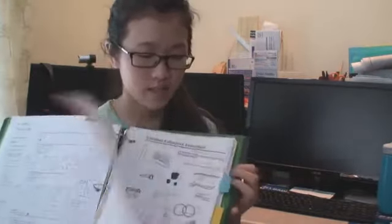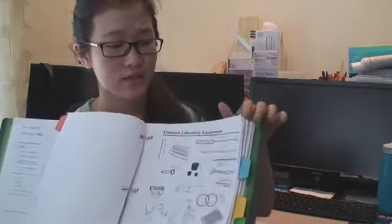So I basically go through all of the, okay, this is how I did it. I went through all of the notes or papers that I was given throughout the year. I kept the ones that were the most helpful. We do a lot of section review homework assignments.